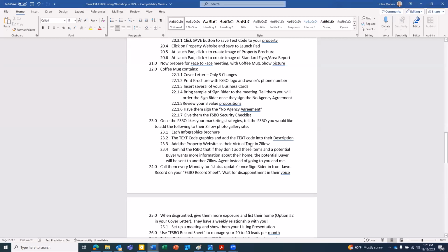Add the property website as the virtual tour in Zillow. Again, once you're there in front of them, they'll let you log in. They can give you the login. They can tell you, okay, in Zillow, there is a feed or an input for a virtual tour. 99 out of 100 FSBOs do not have a virtual tour. But you can put your property website from Listing Booster into the FSBO.